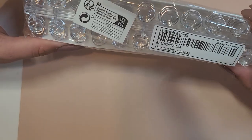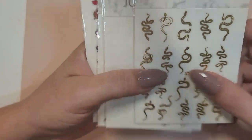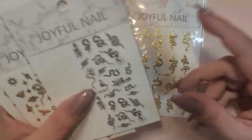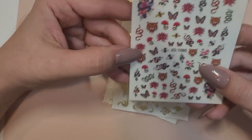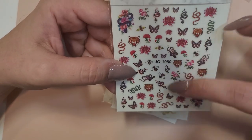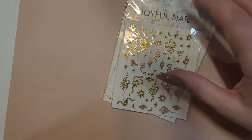Already went through this. Love these. What do we got? Ooh, more snake nails. Pretty. Black and white. Gold. Oh my god, I was excited at the idea of these because they give me like tattoo vibes. So cute.